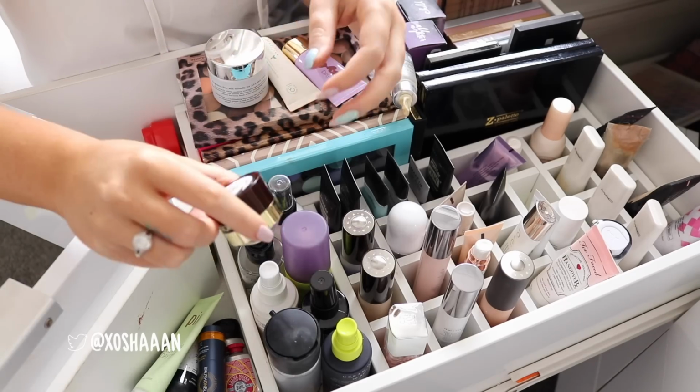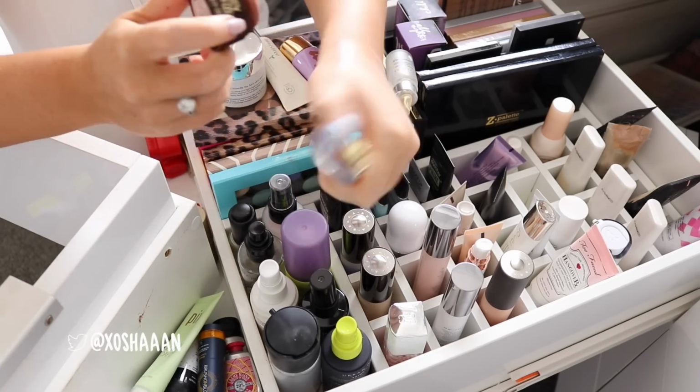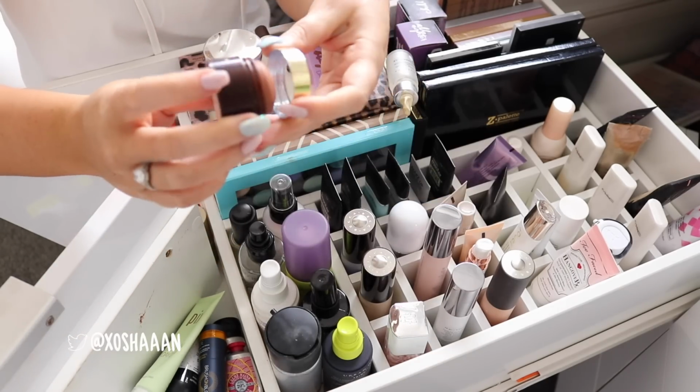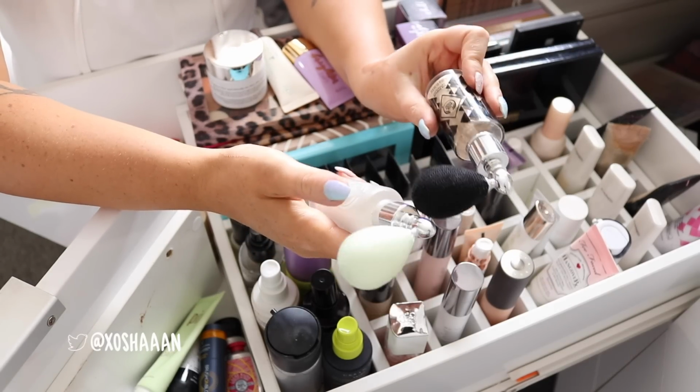I've got this little thing which I'm going to get rid of. This is called Honey Bronze by The Body Shop, and it's just like a bronzer ball, but I don't know, I just don't really like it. I'm going to get rid of these. These are just like mists, shimmer mists from The Body Shop.